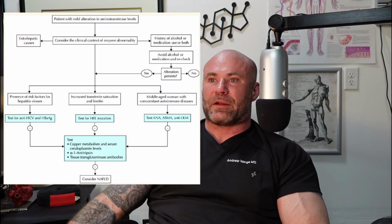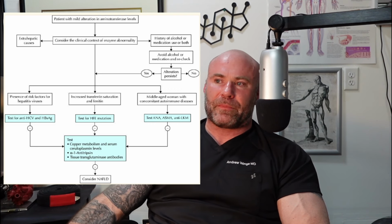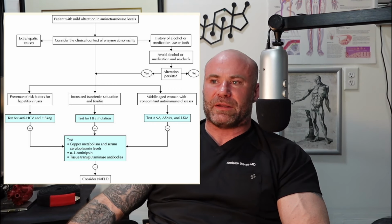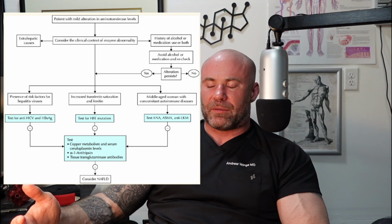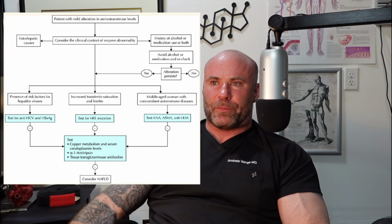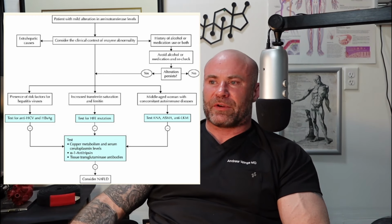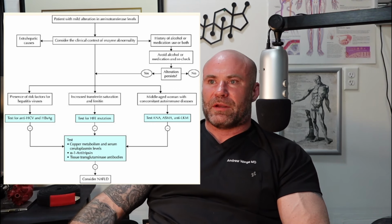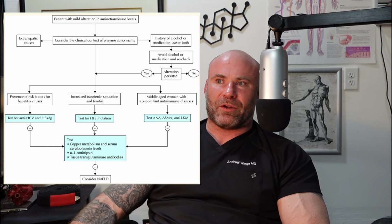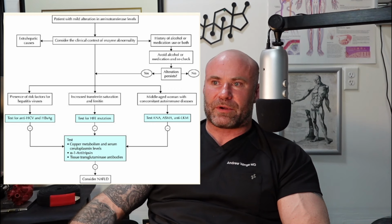So speaking of the workup, this is a flow chart here that comes from that paper, and it's pretty good. Some docs might do things slightly differently here, but I think that this is a reasonable and logical way to proceed to work up these abnormal liver function tests. It's a little bit different than the algorithm that I use in my head, but not substantially. So here we go. It starts with a patient with mild alteration in aminotransferase levels. Okay.